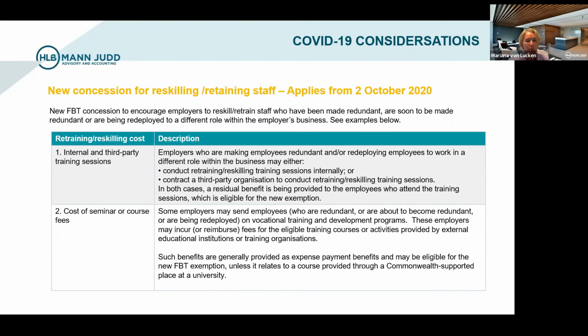Again, I'm not going to spend much time on this, but I just thought I'd alert you to it. If you're a big employer that has a lot of staff, JobKeeper is finishing, or has, sorry, I should say it's finished. You may be reskilling or retraining people, but you may not be wanting to retain them. So you're going to make them redundant potentially.